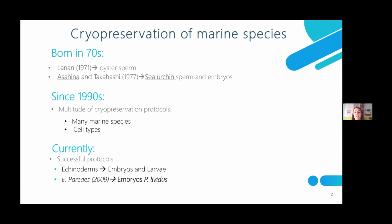Since the 1990s, multitudes of cryopreservation protocols have been developed for many species and cell types, and currently there are successful protocols for embryos and larvae from different species of echinoderms. There is a successful protocol for embryos in Paracentrotus lividus developed by Dr. Stefania Paredes in 2009.